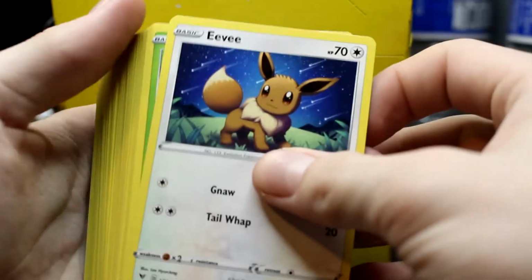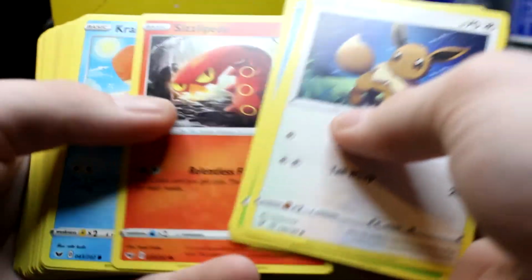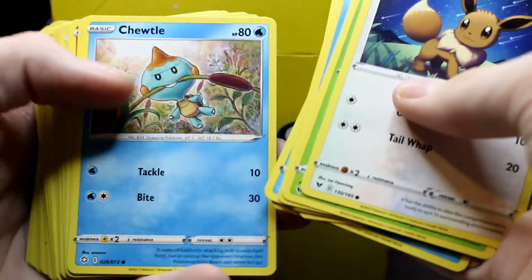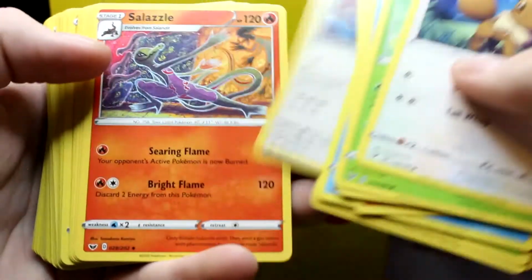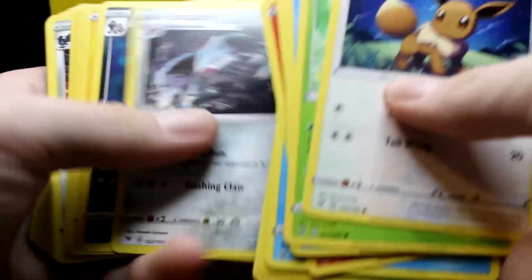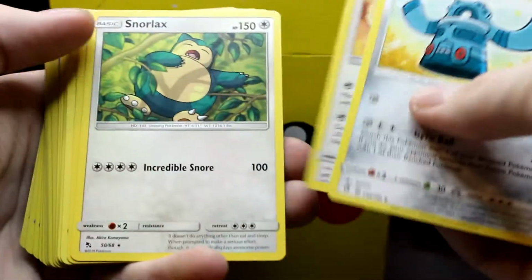So these look like common cards, so I'm just going to skim through these. But I'm also going to show you guys because these look like awesome artwork. So check these out. Charmeleon, check that out. Porygon, of course. One of the best Pokemon ever. Snorlax.